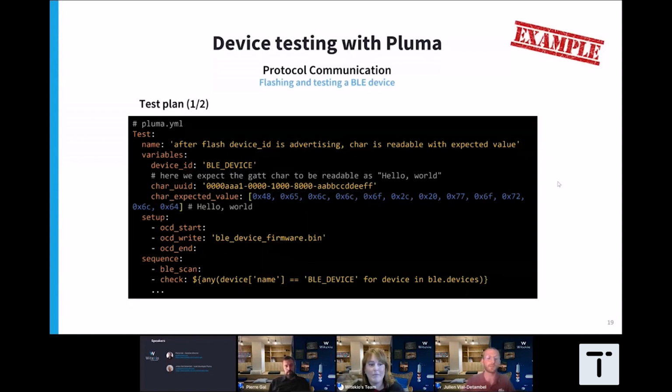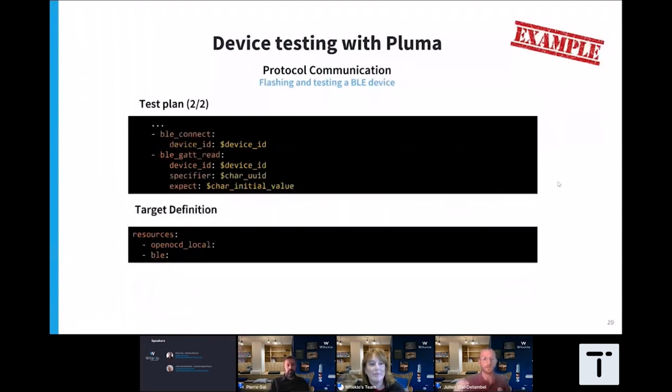So I'm going to scan for available devices around my host, and I'm going to check that BLE device is up. All right. From there, I'm going to try to connect to this device, and I'm going to read the value of the given characteristic that I specified earlier. Here, I expect it to be hello world again.